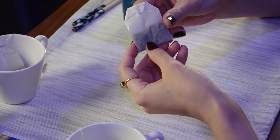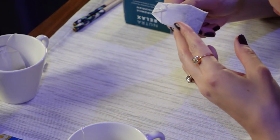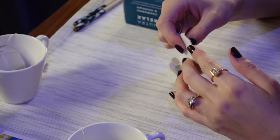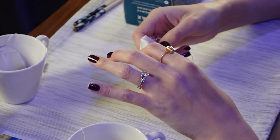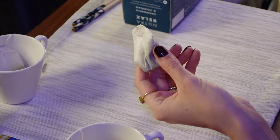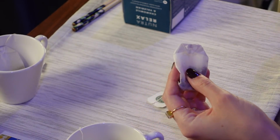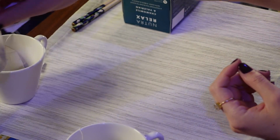And this one smells pretty strongly, actually. Give it a little whiff on camera. It smells very good. The mint is definitely clear, but it's not as overwhelming as some of the other mints. It smells nice. Very basic tea bag, but it's got a nice Traditional Medicinals tag. I'm gonna put that in its little cup.